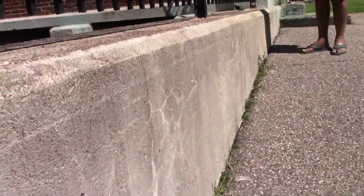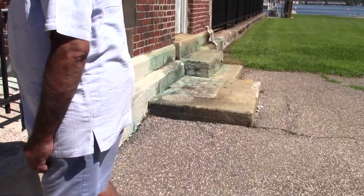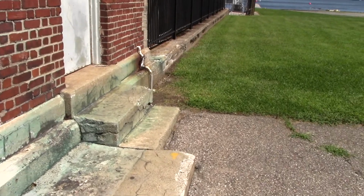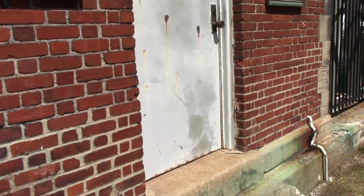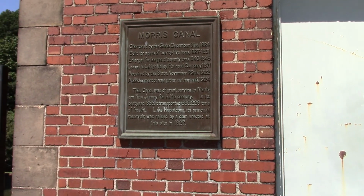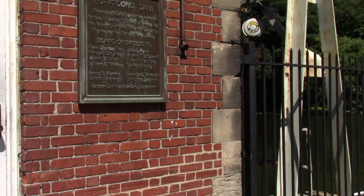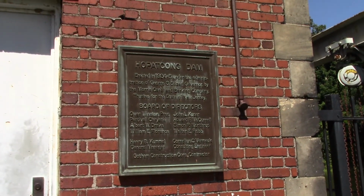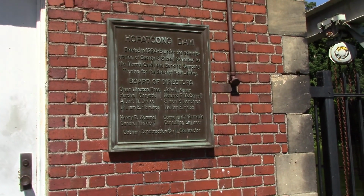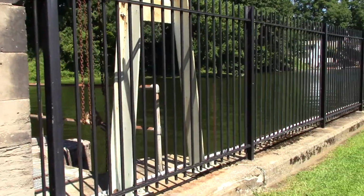Here we are coming up the steps to the gatehouse. We have civilians around, park visitors I should call them. Mars Canal. The Hopatcong Dam. Erected in 1924. There you have it.